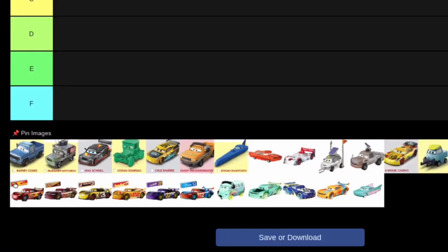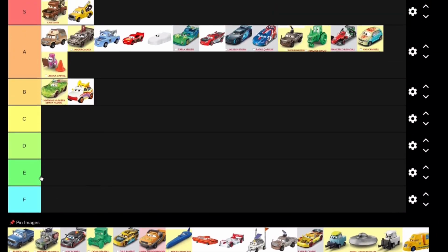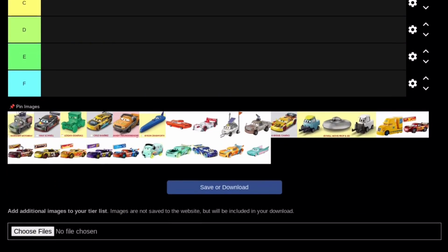Then we have Barney Cones, another one from Case K that I just found at Canadian Tire. It's been a lot of fun finding cars there. He's the push truck from the Salt Flats episode, who I think is pretty nice. Definitely a good, worthy release. I think just behind the Tractor Ghost is a good spot for him in the A tier. Lower A tier, but still A tier nonetheless.